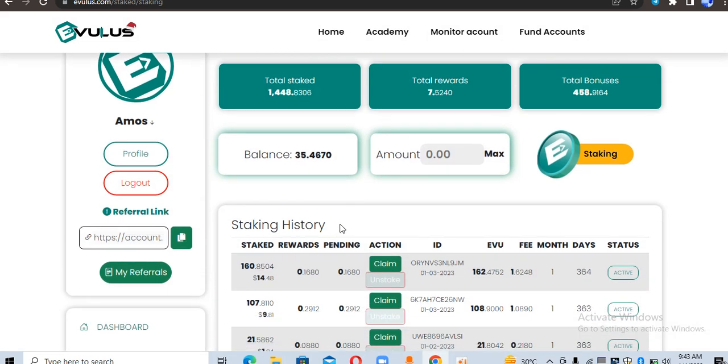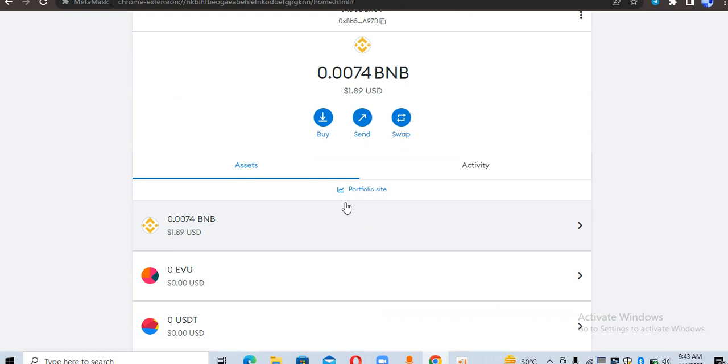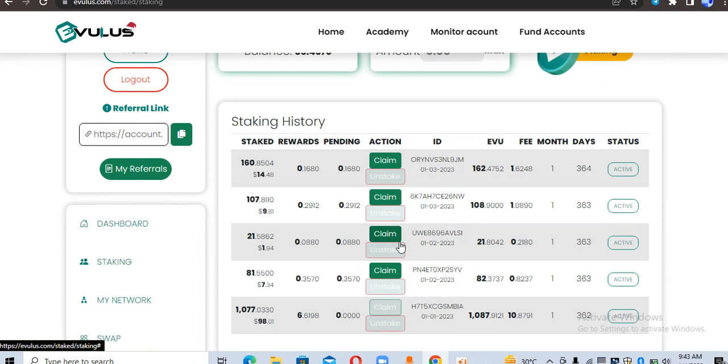So I can either do two things with this balance right here. I can restake them in form of compounding them, so you can actually compound your earnings, or you can just withdraw it directly to your MetaMask and swap it to USDT or whatever currency that's supported on MetaMask. You can also do that on PancakeSwap. Watch the video I made on withdrawal to know how you can do that. So that is simply the way to claim.